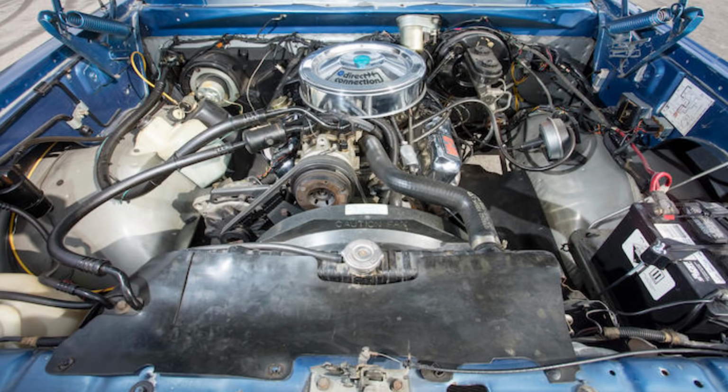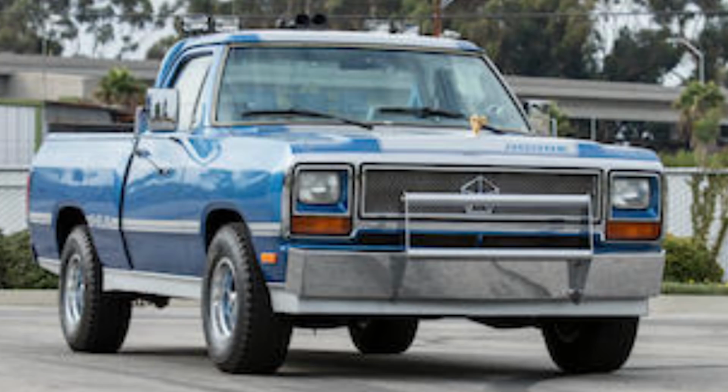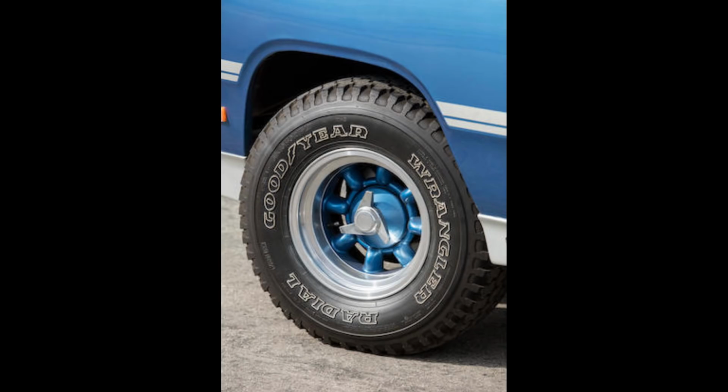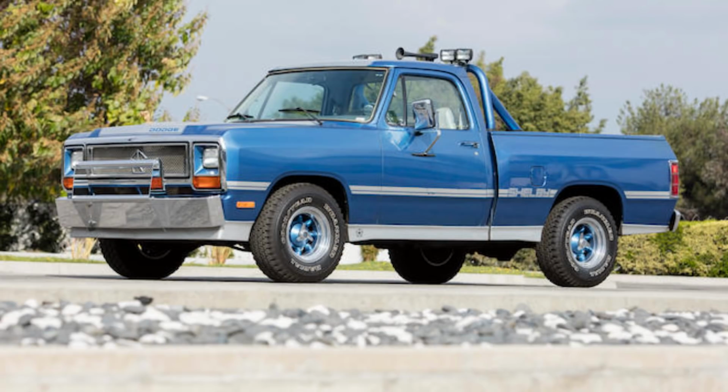This 360 was heavily upgraded from stock with many improvements. Those included new pistons, a 10.1:1 compression ratio, performance camshaft, W2 cylinder heads, 2.02 intake valves, a Holley Street Dominator intake manifold, and a Holley 600 CFM carburetor. All 4 corners would get disc brakes, and the suspension was slightly lowered.